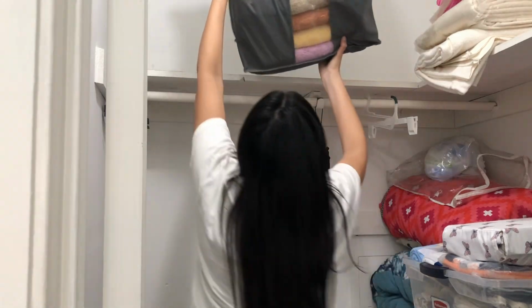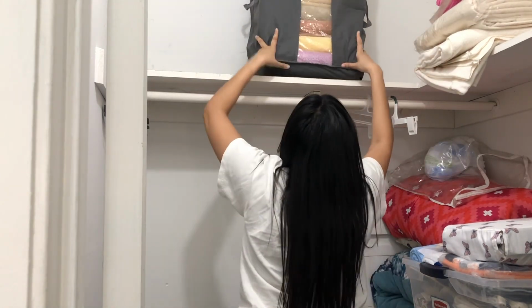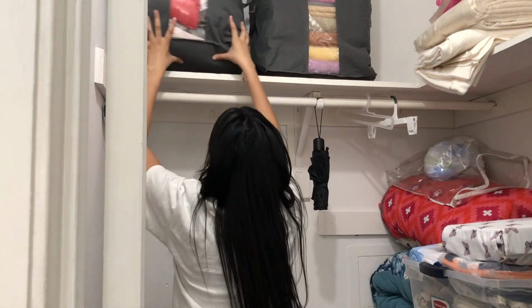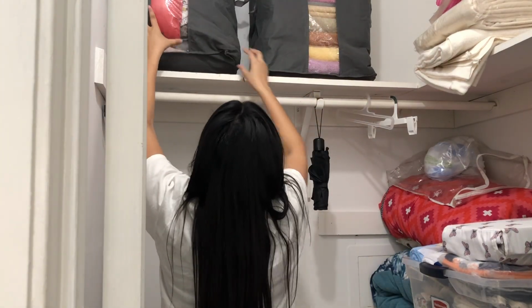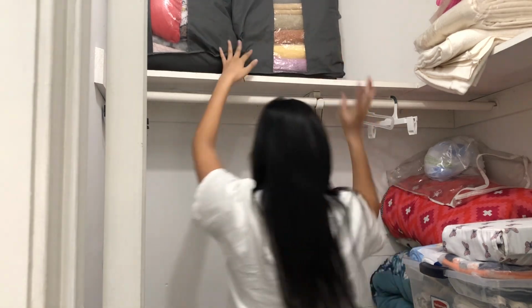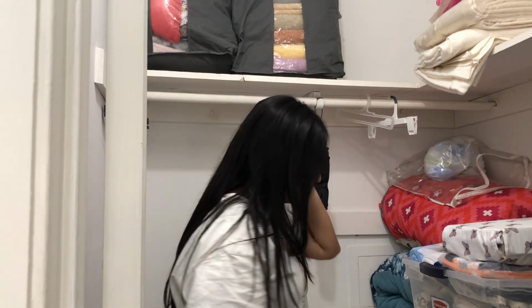Everything else, we either got it ourselves or got it through somebody, but we definitely just did everything ourselves. We didn't ask for anything. But if you do have a lot of people that want to give you gifts, like family and friends, you should definitely do a baby shower.